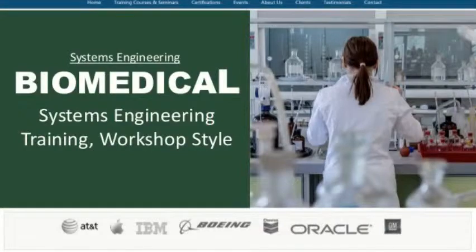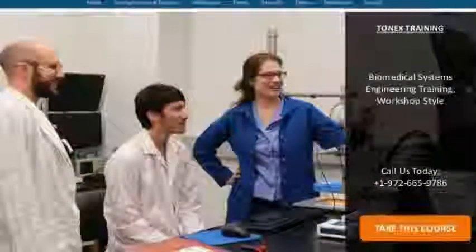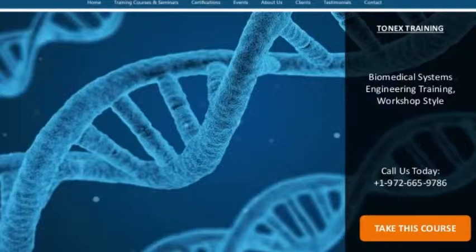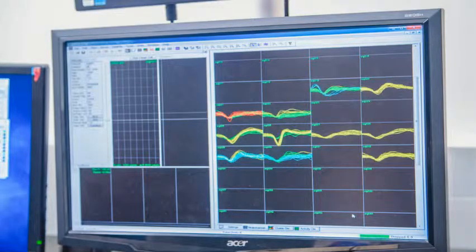Biomedical Systems Engineering Training Workshop uniquely covers many aspects of biomedical engineering using an interdisciplinary training bootcamp. Biomedical Systems Engineering Training builds strong foundations in both engineering and the life sciences and equips our attendees to tackle complex bioengineering problems and design challenges.